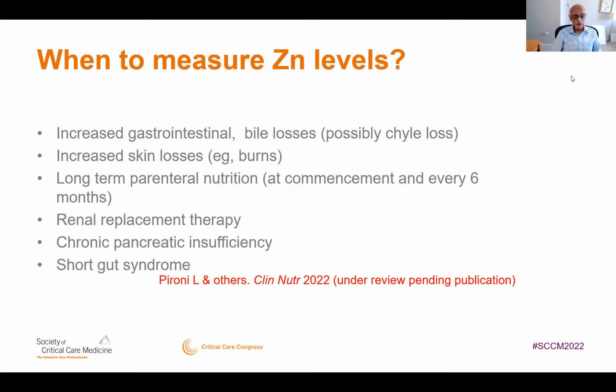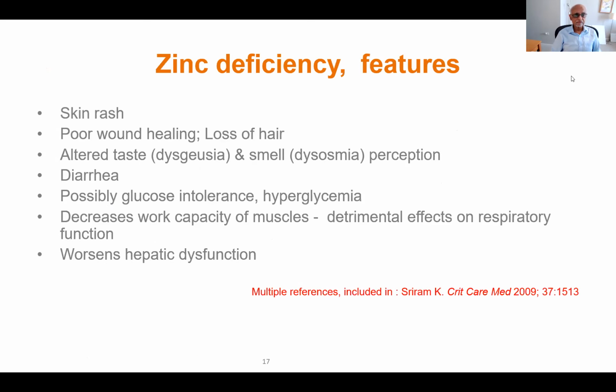Now, these recommendations will be published very soon, or it could be published by the time this presentation is available. Dr. Pironi and colleagues have written these very nice guidelines from the European Society for Parenteral and Enteral Nutrition about micronutrients in critical illness. And these are the recommendations in those new guidelines.